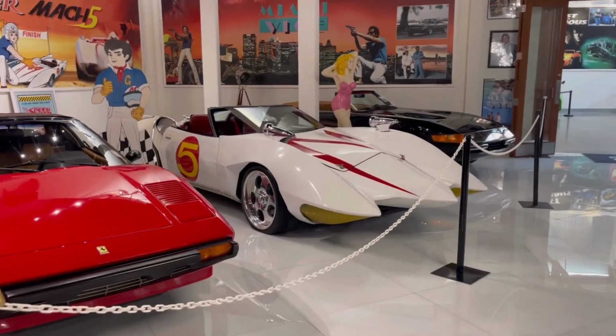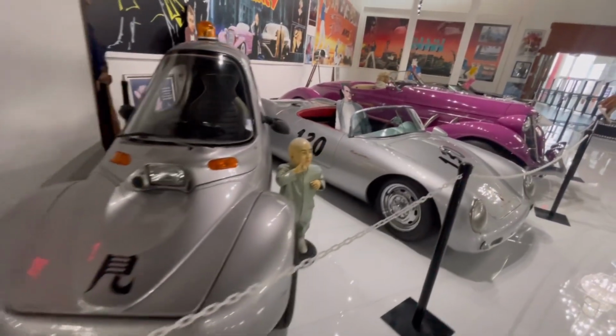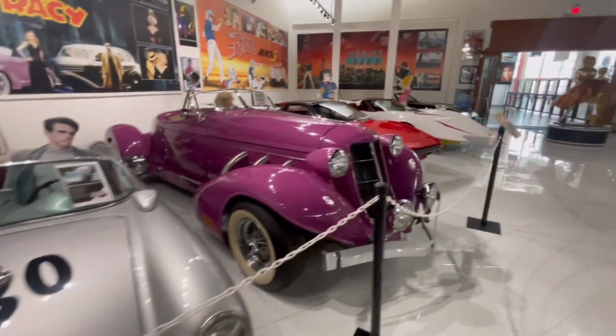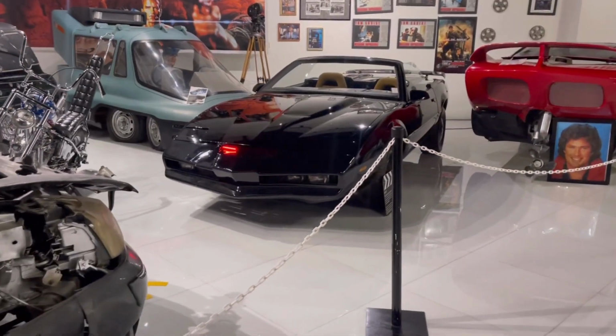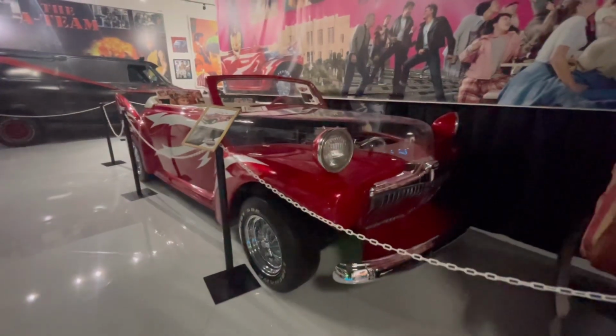Now, it's worth mentioning at this point in the video, I'm not going to showcase every single car in here because there's a lot. There's something like 2,000 plus cars in the entire collection itself, and I definitely recommend that you go check this place out for yourself to get the full experience. This is only going to do so much, but I'm going to try my best. Anyway, back to the movie car and TV car room.